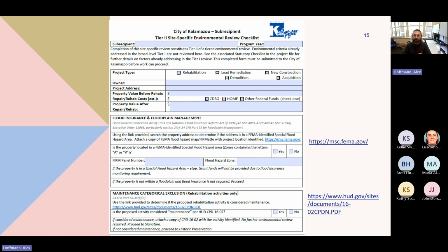So we do not fund projects that are in a floodplain. So part of this tier 2 checklist is going to be to find the address on a FEMA flood map and ensure that the property is not on a floodplain. So to do that, you'll want to go to the website that's hyperlinked within the tier 2 checklist. I have it linked over here, and I'll show you what you're looking for.